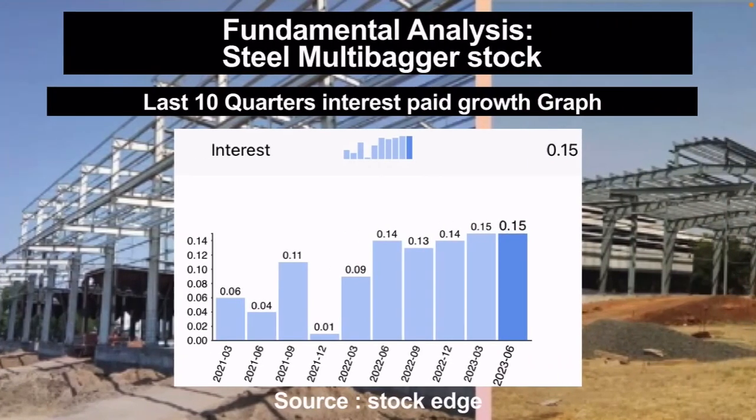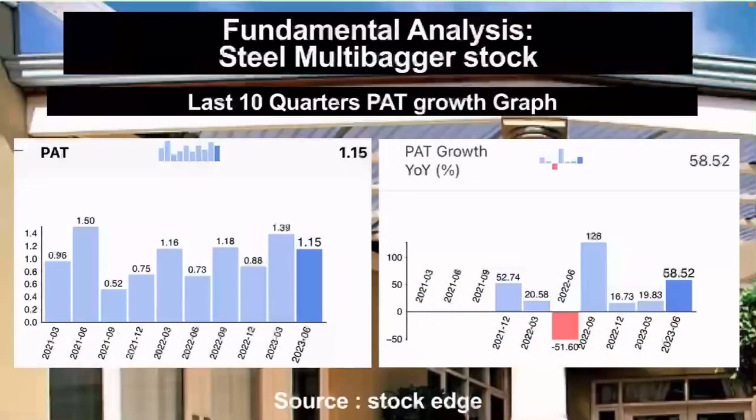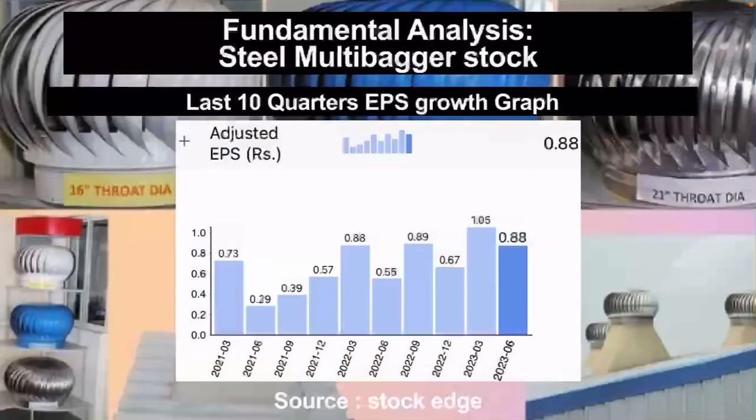Looking at the last 10 quarters of interest paid, the interest has increased to 1.5 crore, meaning 15 lakh. The company's PAT is 1.15 as per the June quarter. Year-on-year, last June it was just 0.73, and this time it is a 58% hike. The adjusted EPS is 0.88, which is a very excellent scenario. The company has increased its EPS from 0.29 to 1 rupee.